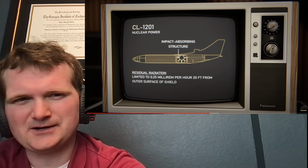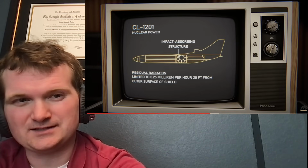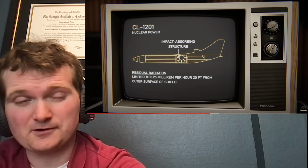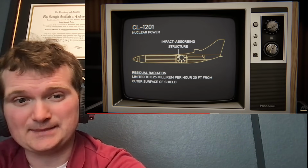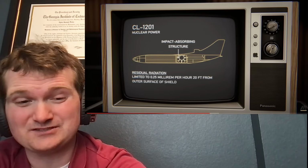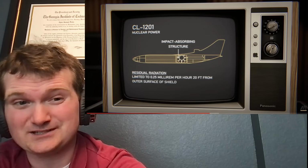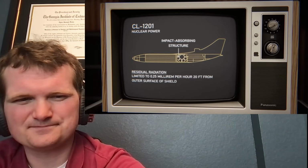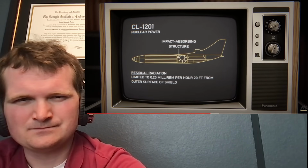And radiation areas are not required to be posted unless the dose rate is above 5 millirem per hour, 30 centimeters from the source. And that's the lowest classification. Now, you'll often see them posted at dose rates considerably lower than that, just to be conservative, but that's still a weird unit. Vessel would be housed inside an impact-absorbing structure.